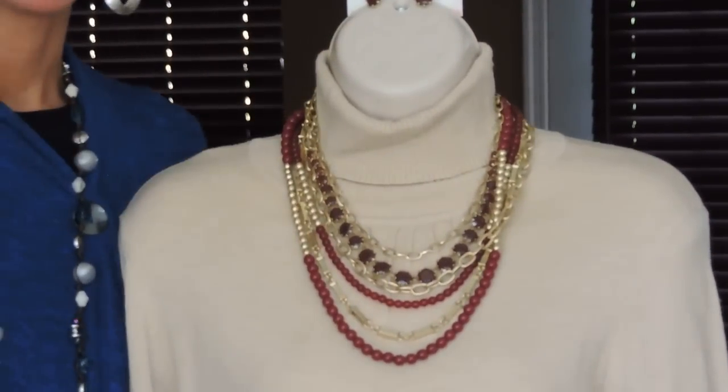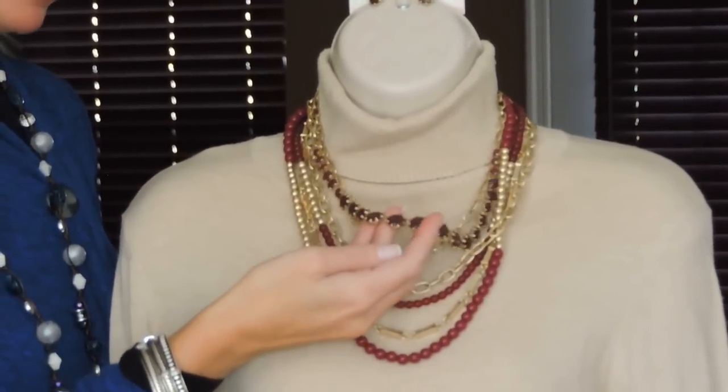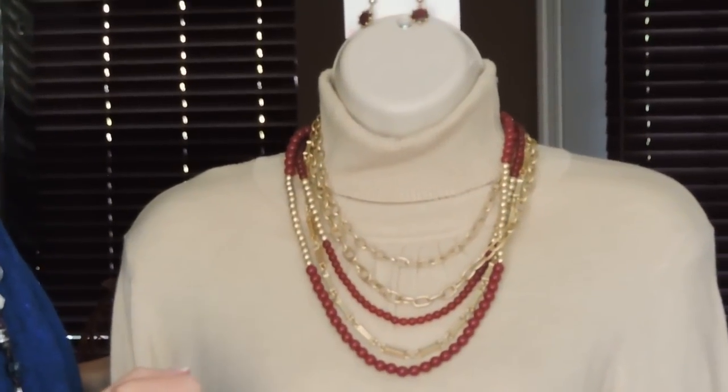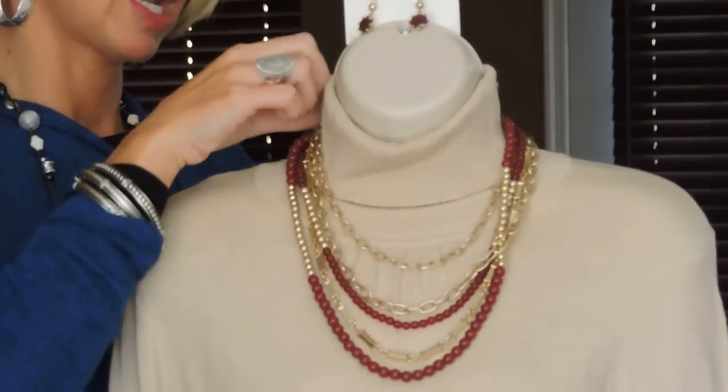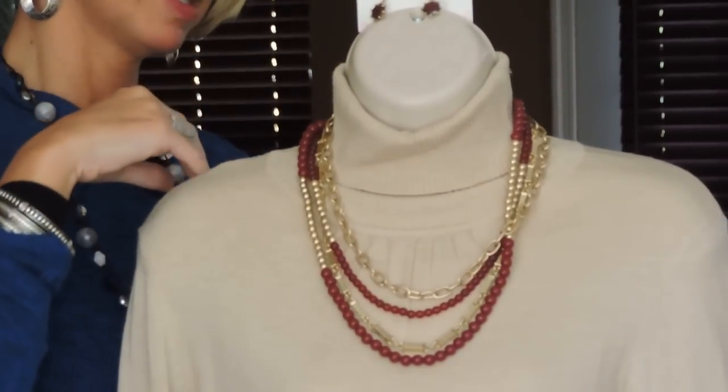Now, of course, just like the other one, strands of this are removable. So this strand of gemstones here is removable. Take that away. This is what we're left with. Also, we have another strand that is removable. Take that away. Here's what we're left with.